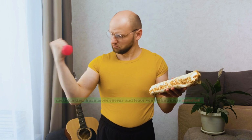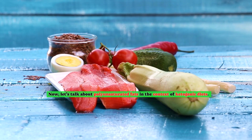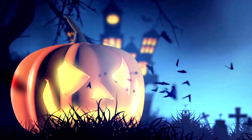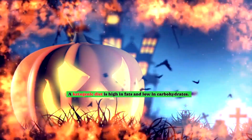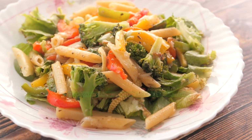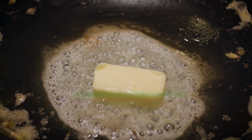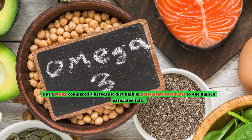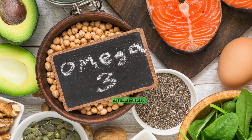more satisfied. Now, let's talk about polyunsaturated fats in the context of ketogenic diets. A ketogenic diet is high in fats and low in carbohydrates. It's often used to treat epilepsy and metabolic disorders. Traditionally, these diets are high in saturated fats. But a study compared a ketogenic diet high in polyunsaturated fats to one high in saturated fats.